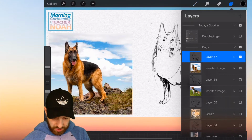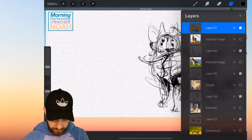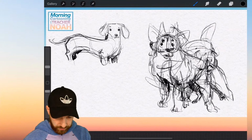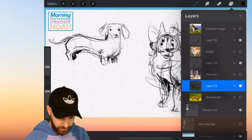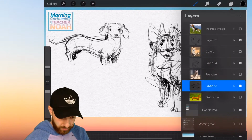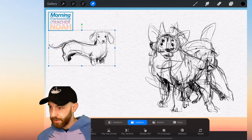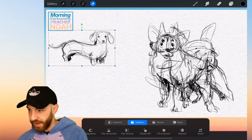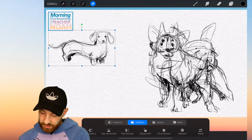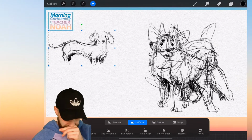All right. So out of all the dogs that we drew, which ones did we like the best? Let's see. My favorite breeds are Jack Russell Terrier and Jackapoos. Is that like half Jack, half Poodle? I'm pretty sure we did Border Collie too, actually. Okay.